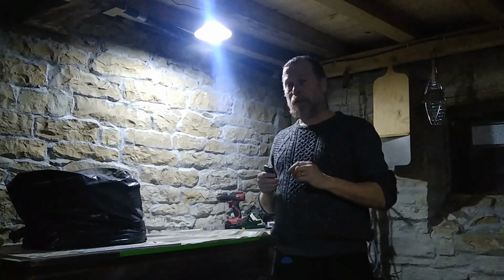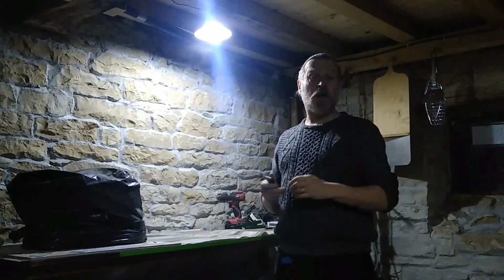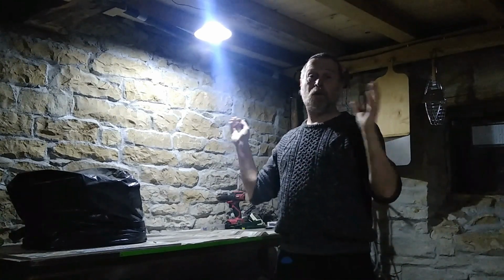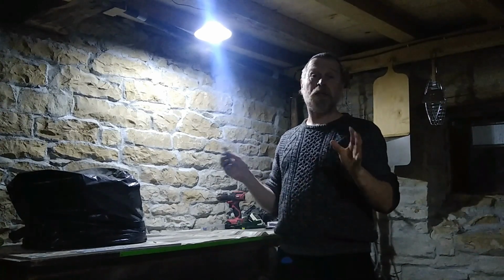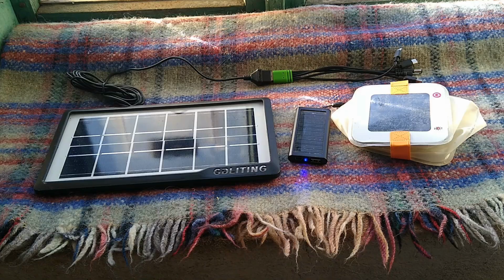We have tested them and we know that we get at least 5 hours of light at this sort of level out of a charge, and the battery takes 8 hours of sunlight to recharge. So the kit all in came to just over 40 leva. So for that sort of money, as an economy backup lighting emergency system, I think it works rather well.